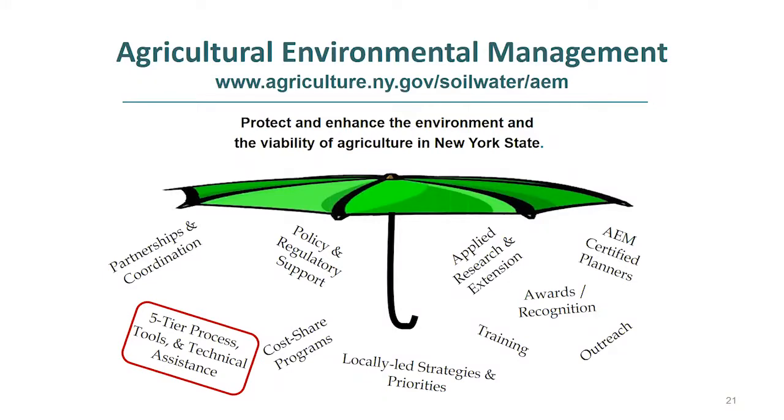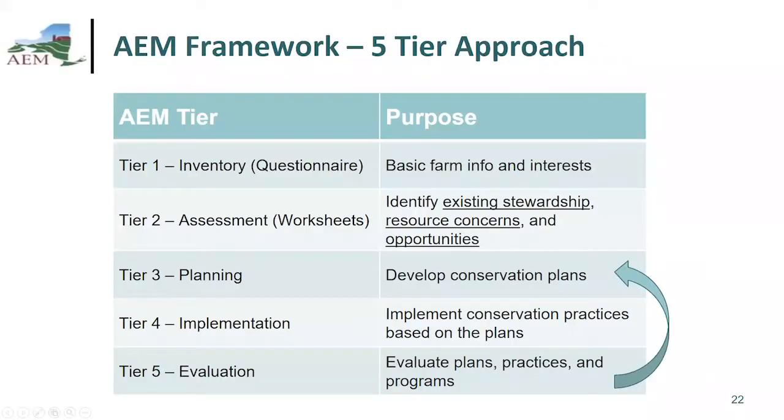I'm going to zoom in on the highlighted box there in the lower left. There are some very specific planning processes and technical tools that I'll start to drill into with the next slide here. Okay, so one component of the AIM umbrella, if you will, is a 5-tier continuous improvement process, or planning process, we call it. And it starts at the beginning, where a soil and water district would meet with a farmer and go through a very simple couple-page inventory questionnaire that gathers basic farm interests, info of what kind of farm they are, what their future interests are, and the management areas they have on the farm, which are kind of tied to what kind of farm it is.